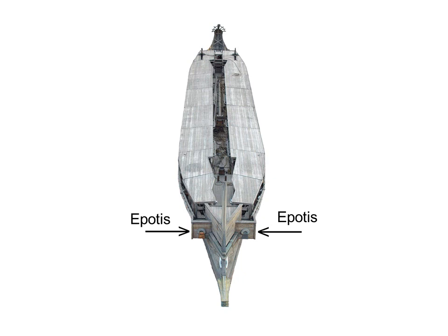And in some ships, the epotis, that's a singular, the epotis is the forward end of the oar box, or in this case, the outrigger on which the upper row of oarsmen sat. And then, just before impact, the deck personnel crouched down, tensed their muscles, and held on for dear life.